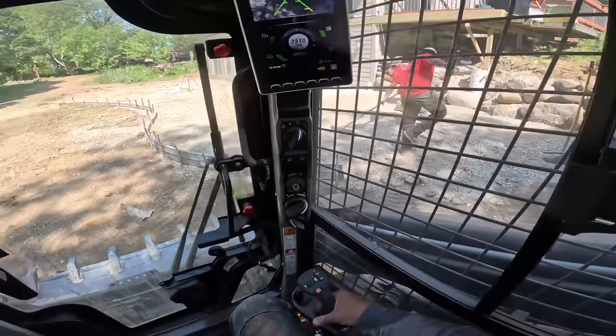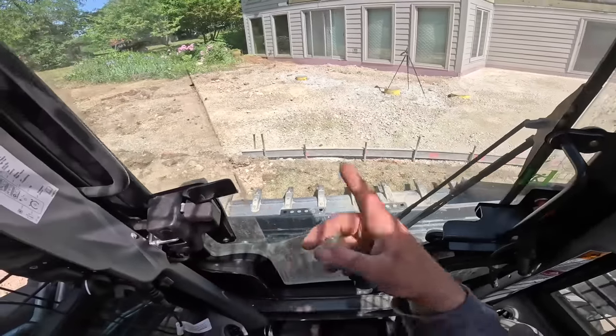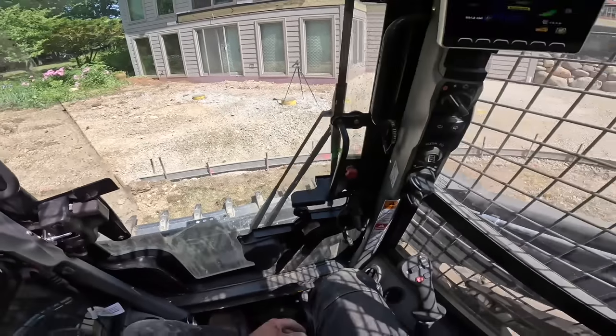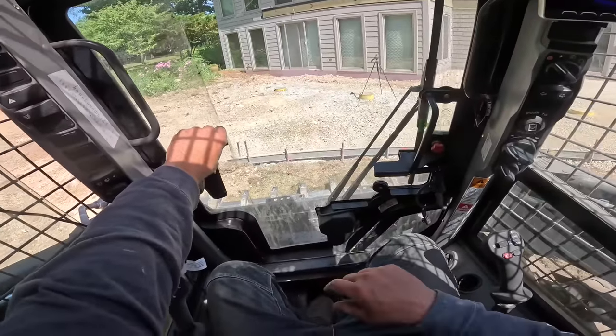All right, that side's done. So now what I'm gonna do is put one more form on here. That'll give us another 12 feet. Then we'll be able to grade most of that, and we'll finish up once we put the last form in there. That should be pretty easy. Very easy. It's going pretty good today. No big problems so far.